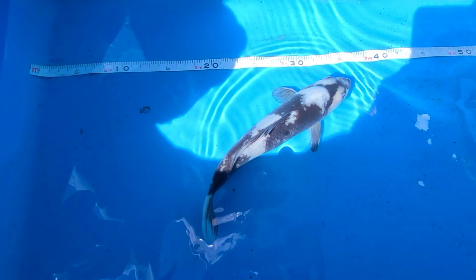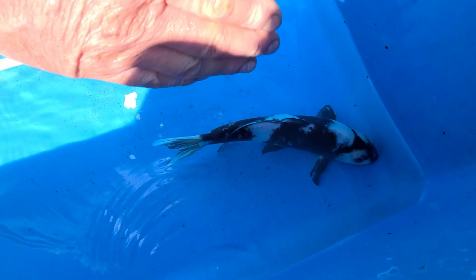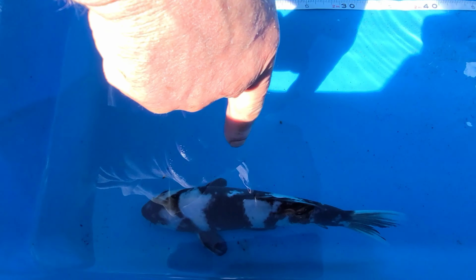Yeah. It's nice, isn't he? It's the best one I've seen for a long, long time. Yeah. Like locally, isn't it? Yeah. It's nice. What do you reckon? Male, female? Can't tell at this age, can you? It hasn't got round. It's got more of a pointed. Yeah, well, might be a female.